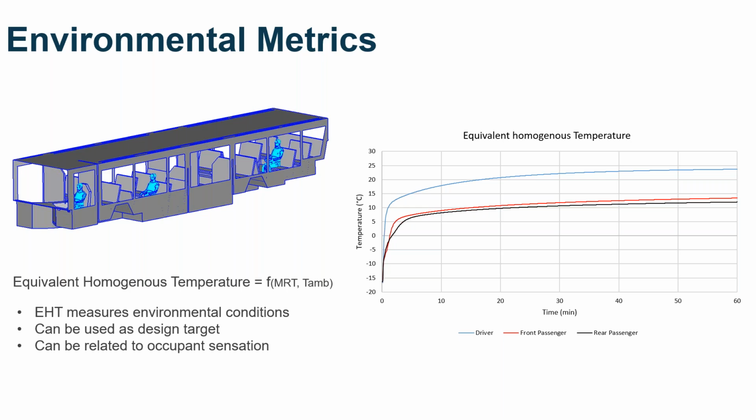What you'll notice in this simulation is that if we look at the driver, they're seeing the highest equivalent homogeneous temperature, reaching a steady value of about 23 C. And this makes sense given that this can be interpreted as being fairly comfortable, since we intuitively know that a room temperature room is about 22 C. So in this case, actually probably feeling just a little bit on the warm side.